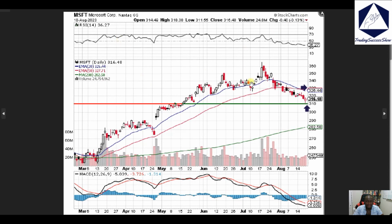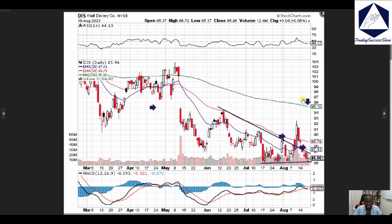Microsoft as well. Microsoft at this point in time, we've found support around 310, and I'll be expecting this to continue to push to the upside. We've actually made that little correction that the technology side is looking for, right? Disney right now, we're making another support level. Okay, so we found support right around this spot, and I'll be expecting this to bounce off this side again. So keep an eye out on Disney.